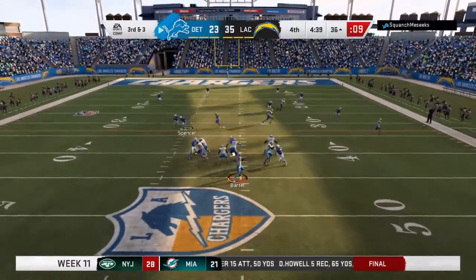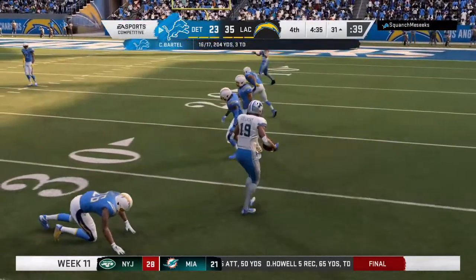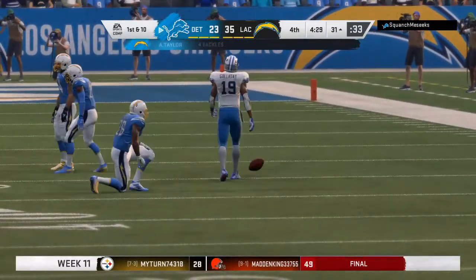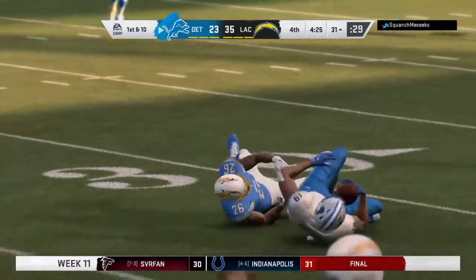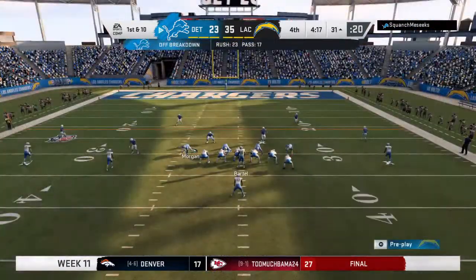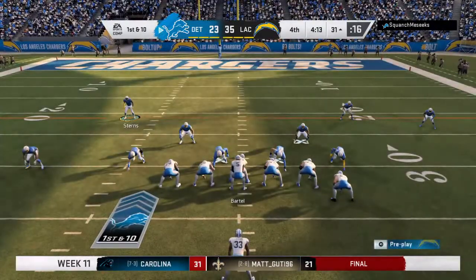On 3rd and short, they'll try and pick it up through the air. And he'll find Golladay. That's complete. And he's able to get it to the 31, and that's enough for the first. And that'll be enough to keep the drive moving forward. Another first down on the pickup of 5 yards. This quarterback now perfect since the second half started, 7 of 7. It's 1st and 10.